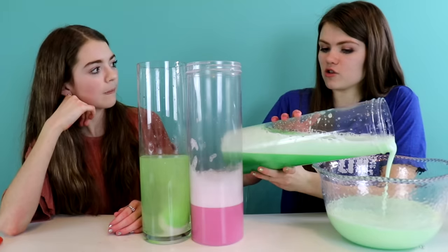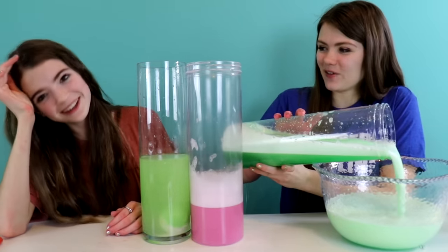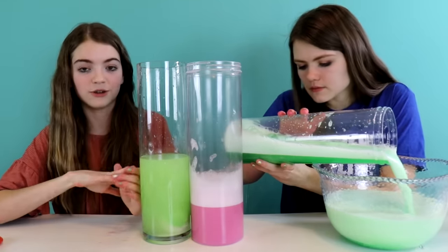Woo! You need to stick your hand in here because you're always the Hulk. No. The Hulk life has chosen you. Every time we do something that stains, I always get stained green.